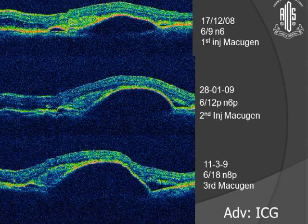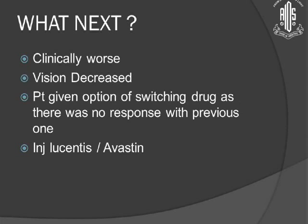After the first injection, vision same 6/9. After the second injection, vision dropped 1 line, PED increased. After the third injection, vision dropped by 1 more line. 6/9 vision became 6/18 and PED increased and the serous detachment also slightly increased. So again we did an ICG. ICG again did not show any polyps. Then clinically the patient is worse, vision has decreased.